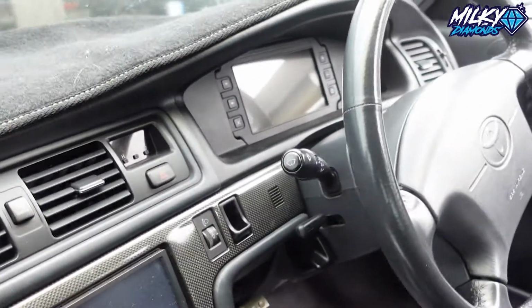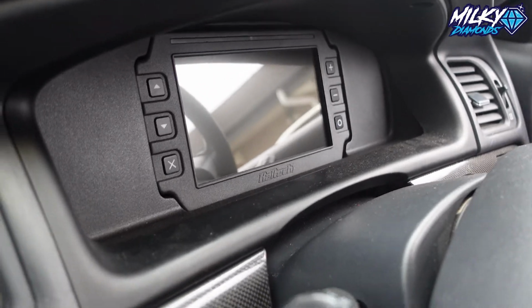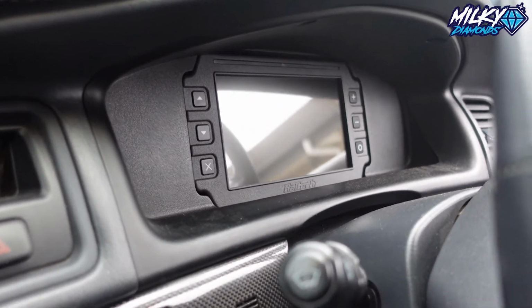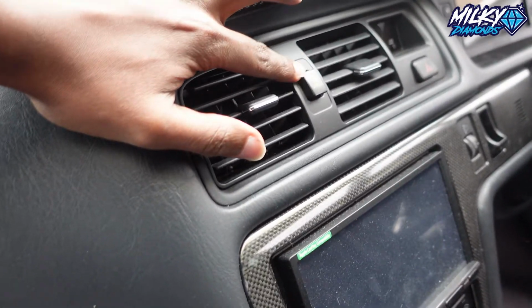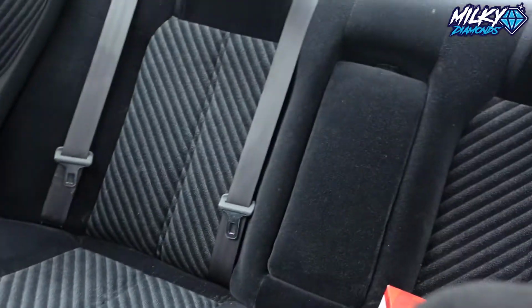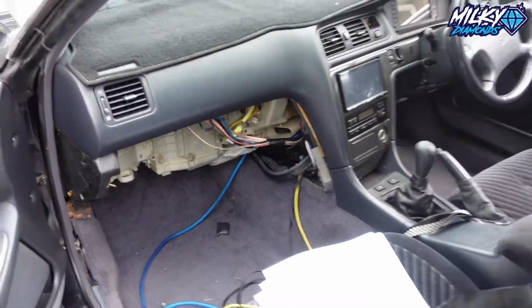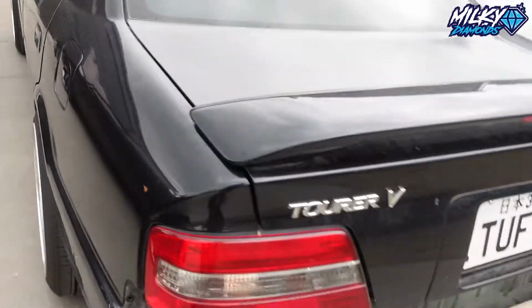It has a Haltech dash put in there, which is really nice. It actually sits right in the factory cluster surround, so it looks real nice and clean. This is a Tourer V, hence why it has the swing vent just there. And yeah, full front and rear seats. This is not a drift car, it's a street car. Can you imagine those power levels? That's crazy. But the best part about this car is this license plate, bruv.